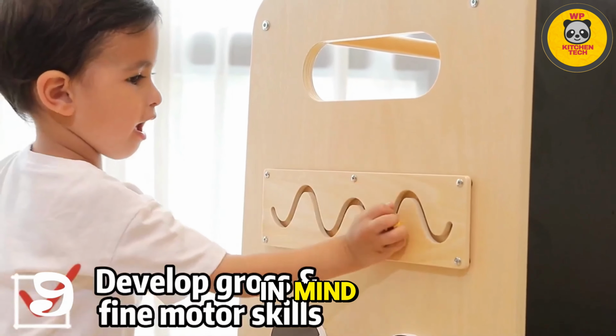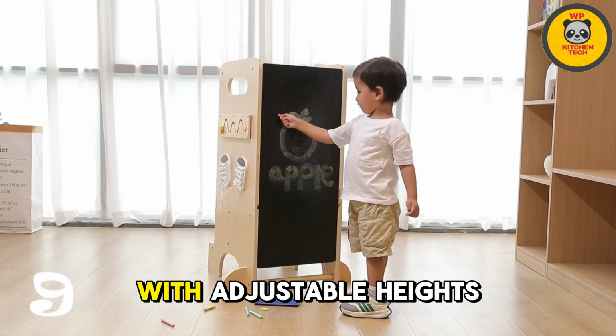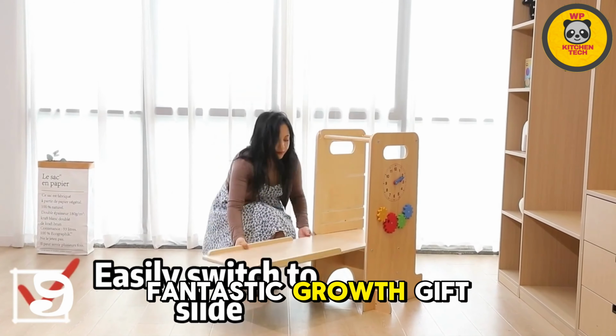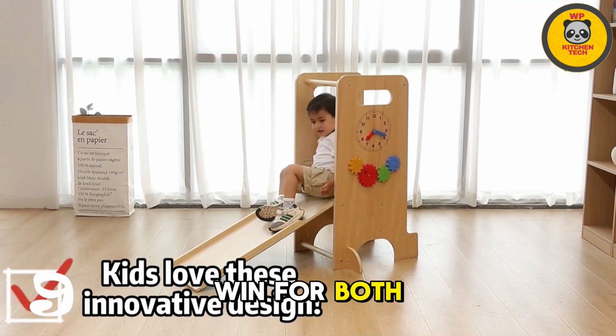Designed with safety in mind, this tower has a broad base, solid boards, and a safety guardrail. With adjustable heights and multiple uses, it grows with your child, making it a fantastic growth gift. Easy to install and backed by a 1-year warranty. It's a win-win for both parents and toddlers.